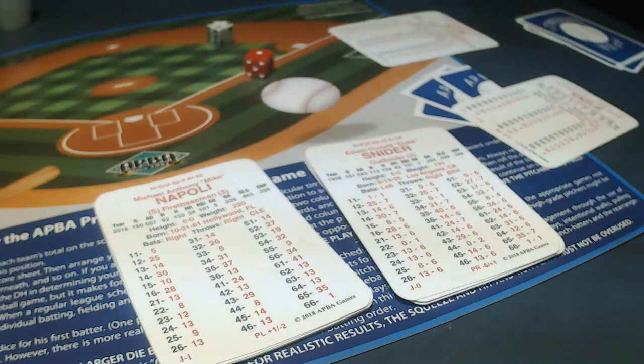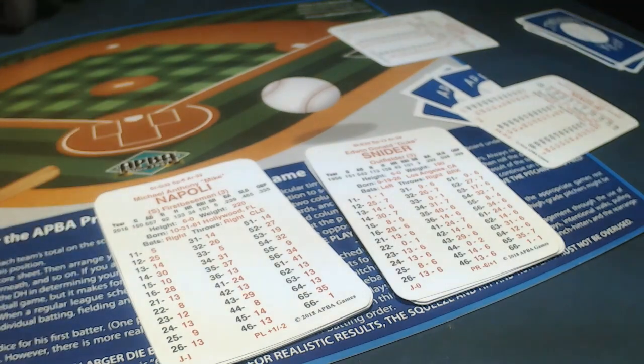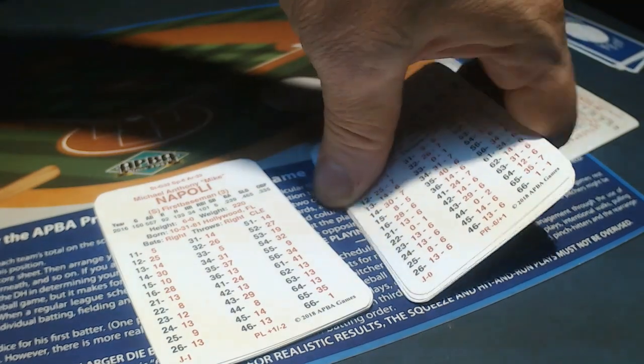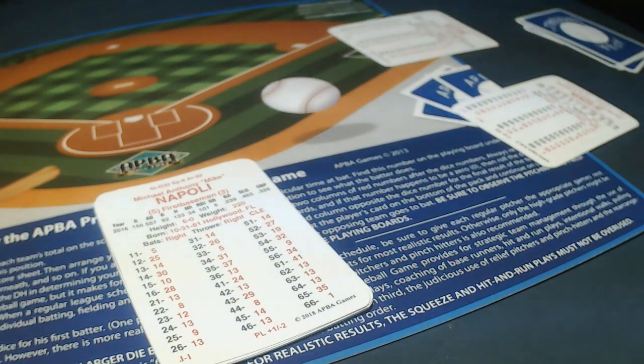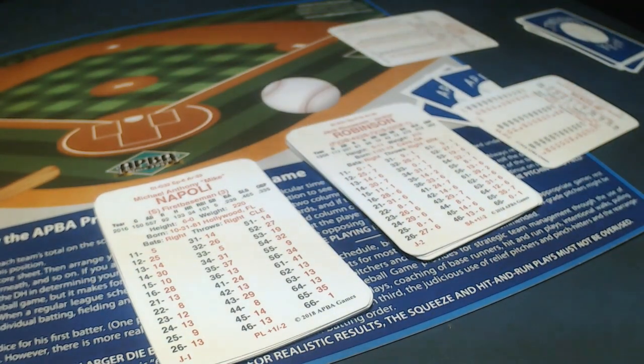Still two to zip. So this could be anybody's game here. The bats for the Dodgers could get hot. This could be a different ball game in a quick second. Robinson's up. 26, it's 27, and that's third base to first base. That's Ramirez to Napoli. It's 5-3. One away.